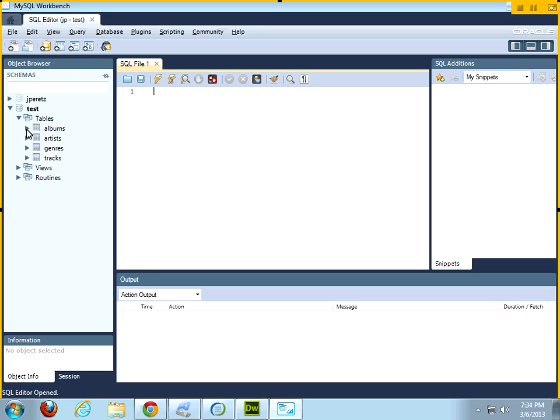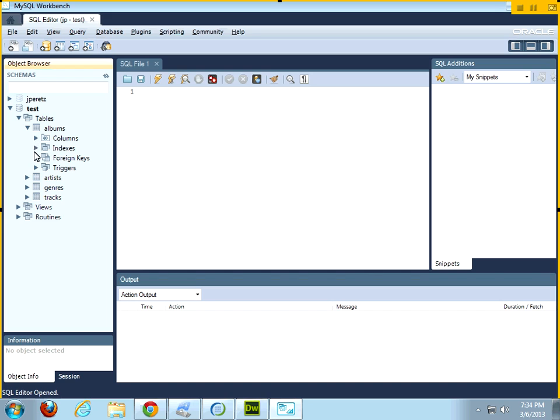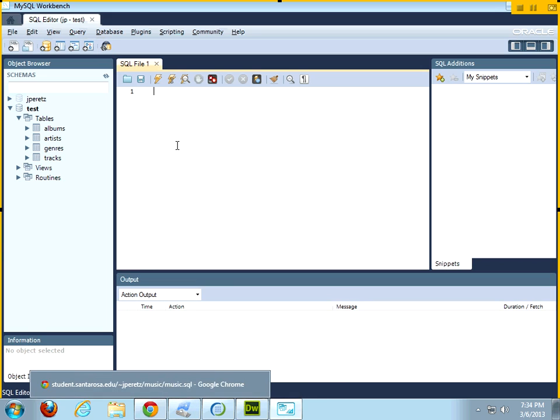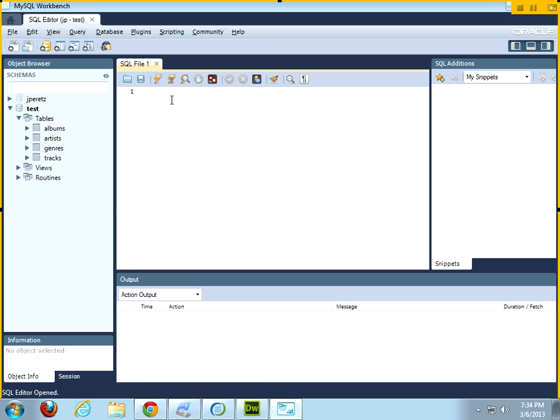So as you can see, I have already got these tables created in my database, but the script is going to delete them and rewrite them. So let me show you what you need to do. I'll give you a minute to bring MySQL Workbench up.